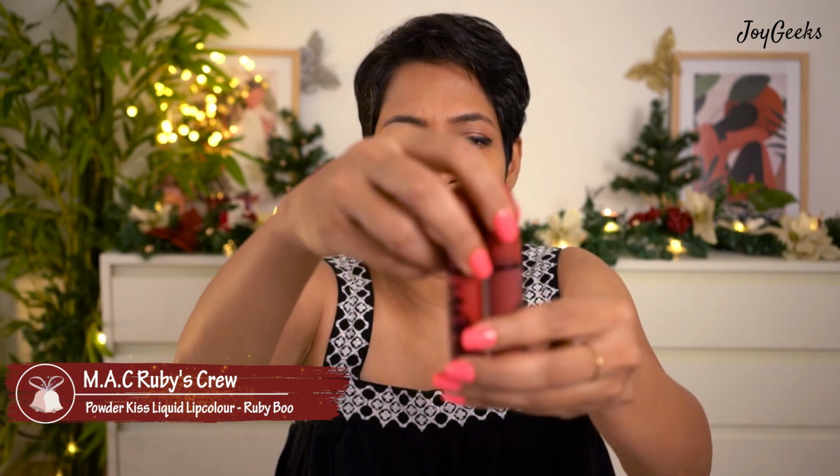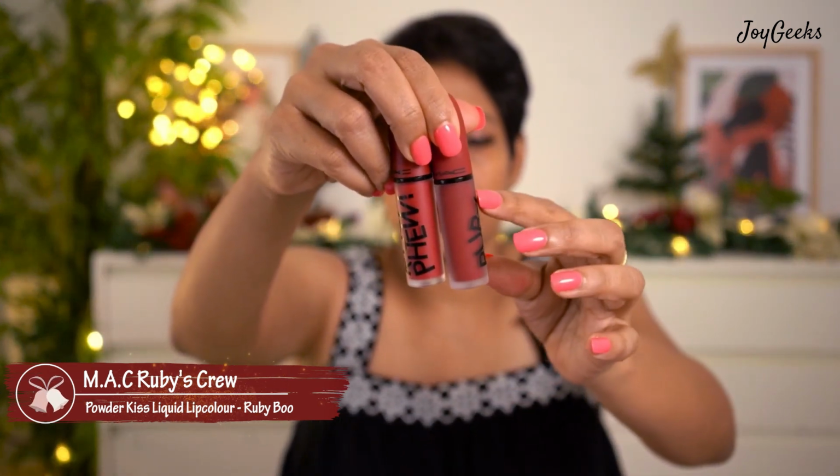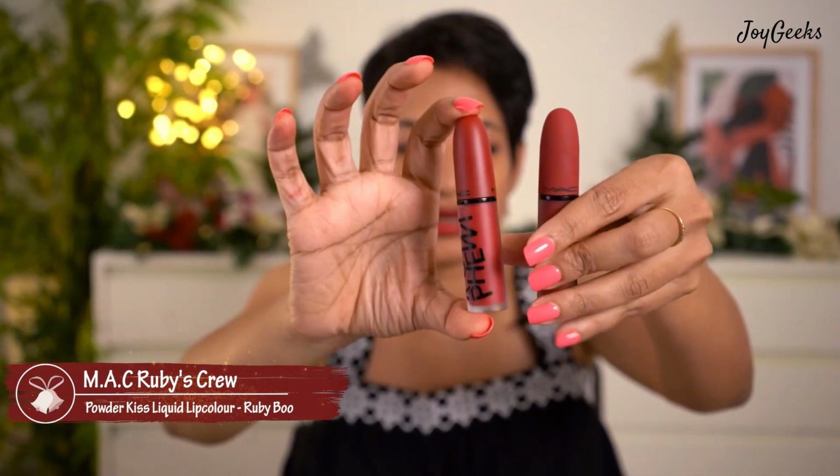Of course, it's not transfer proof. I'll just show it to you. It is transferring, but the wand is different. I will also show you the difference in the packaging. You can see that the Powder Kiss has a little frost in it and has this soft top. This is more solid. This is a retro matte liquid lipstick. So I quite like this as well, very comfortable, except that it's not transfer proof, but you are getting this solid red in a comfortable liquid lipstick.